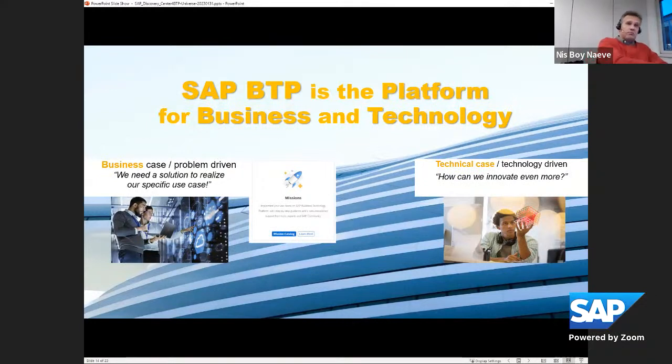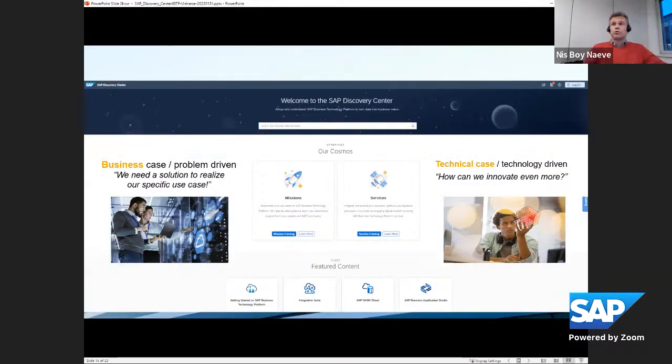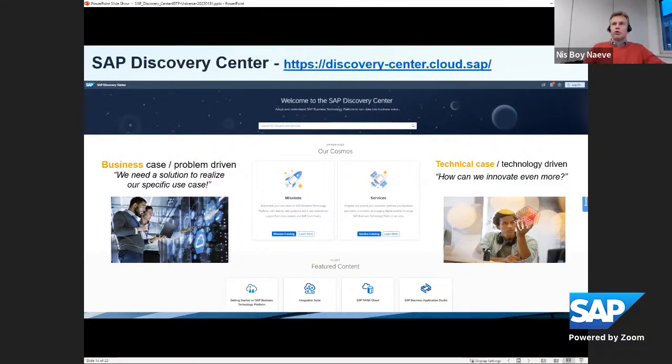And then on the other hand, think of the Lego bricks here, we have the technical services on SAP's Business Technology Platform. All these technical pieces with their properties and capabilities, and we offer you all the information you need to understand what you can do, how you can use them, and how you implement them. And with that, we are already pretty much at what I want to show you mainly today, because we have nearly arrived at the start screen of the SAP Discovery Center. If you want to try it out yourself, the URL is fairly simple, discovery-center.cloud.sap, or simply Google for SAP Discovery Center, and there you will quickly find it.